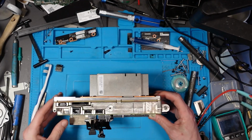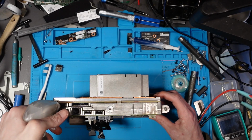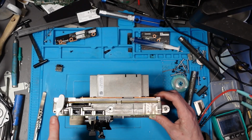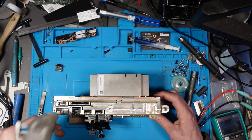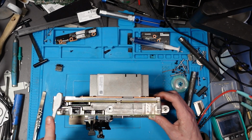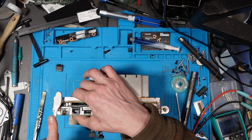One thing I do want to do before I put it back together fully is just clean out the HDMI port. Sorry, not the HDMI cable, the HDMI port. I want to clean out the port. So when you're doing soldering work on a HDMI port, if you're doing any kind of soldering, even near it, I recommend cleaning out the port.